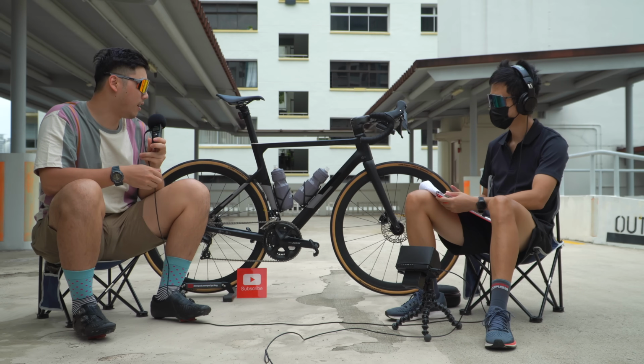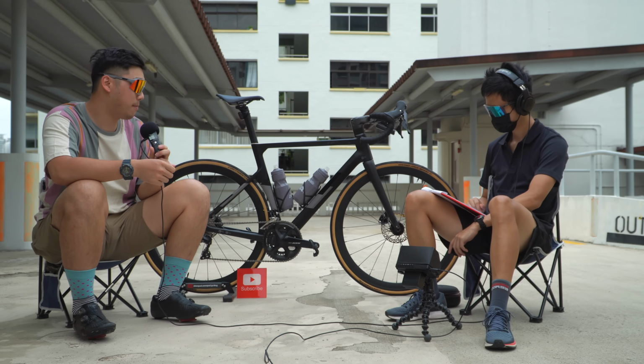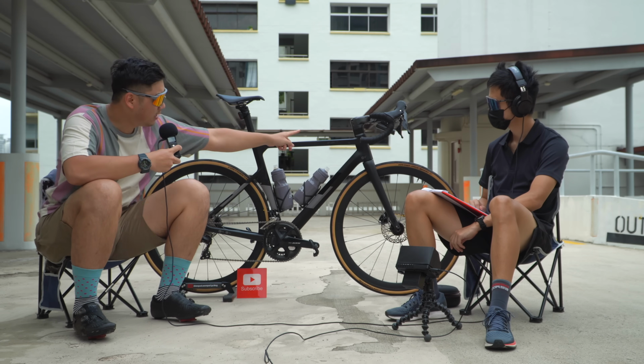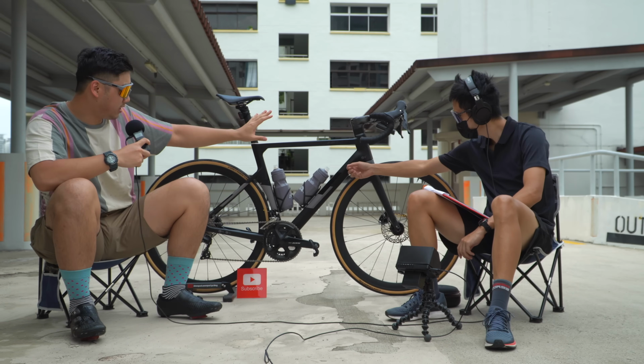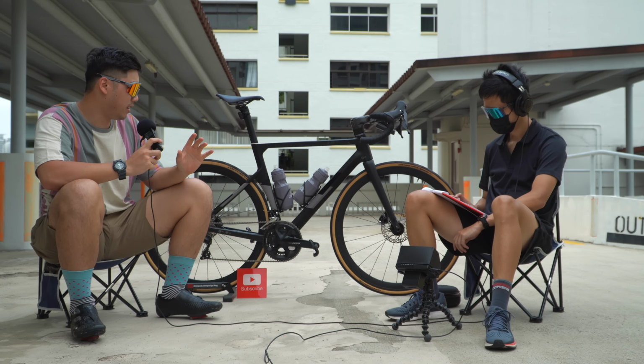Not at all. I tried knocking different parts of the carbon frame. The only hollow part is here. Other than that, the handlebar down to the fork and all, it's really solid. That explains the weight, but it is stiff.